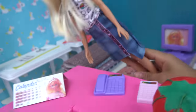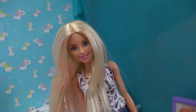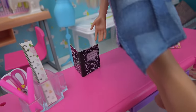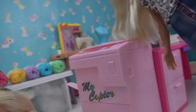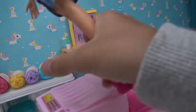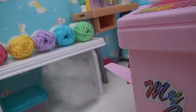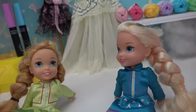Calendar to know which day I have to deliver certain projects. My tools, my composition notebook, and my copier. Look, it even says it right here, photocopier. Just put the things in here. They come out over here. It's honestly perfect. Whoa, so cool.